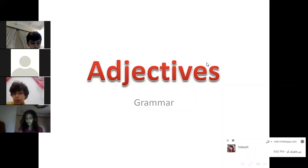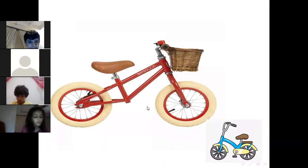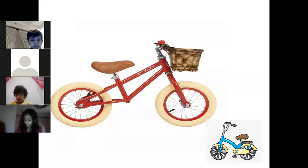So the adjectives are words that describe the noun. So let's look here. Here we can see a red bike. The adjectives can describe the shape, the color, the size, how something looks, how something tastes, the sound of something, or how something feels, okay? So here we have a red bike.